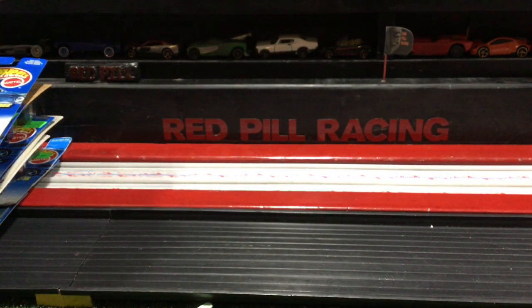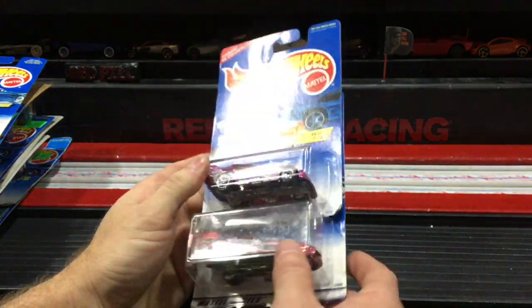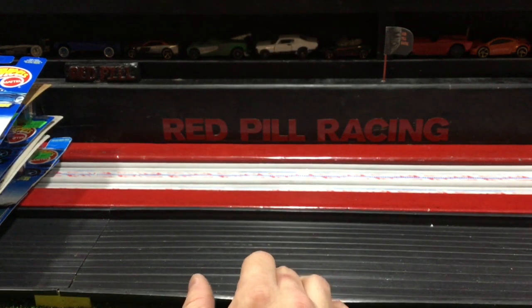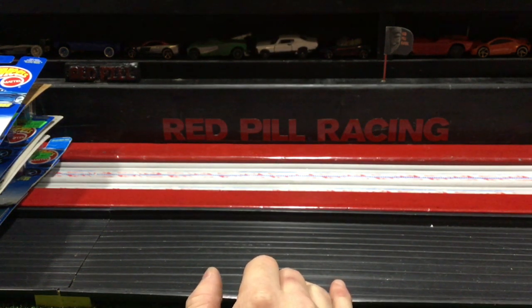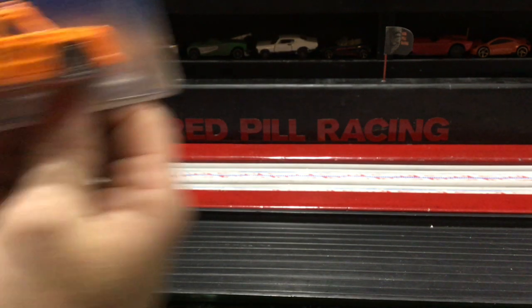Even sweeter. Next up, a couple of funny cars, the Bonneville and Firebird funny car, and I'm glad I've got a bunch of these funny cars unopened because Red Pill Racing will be making its first appearance ever at the Hot Wheels Nationals in April in Charlotte with my boys League of Speed and Michael's Diecast Garage, and they have to be ungraphited cars. One of the categories is Firebird or Funny Cars and Fairmont, so could be cool.